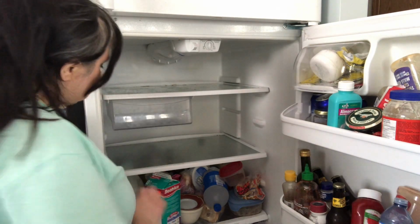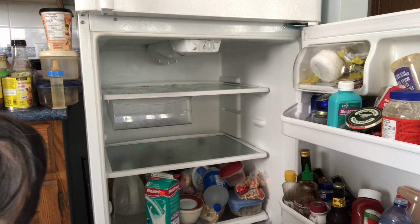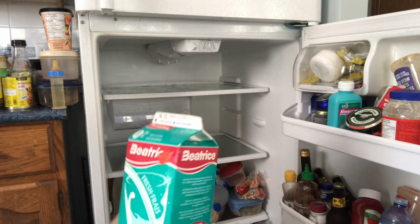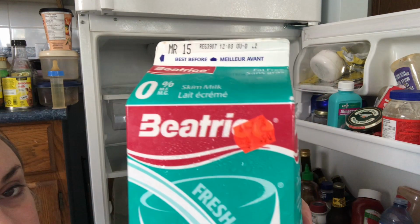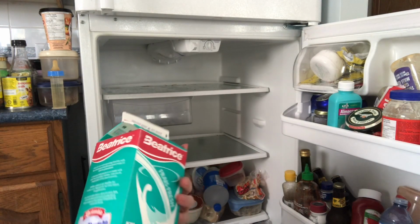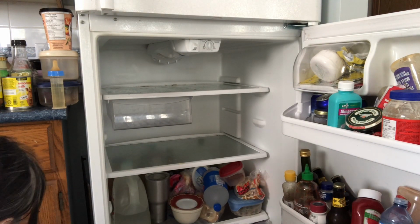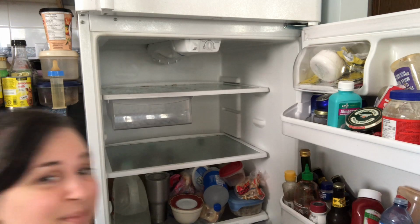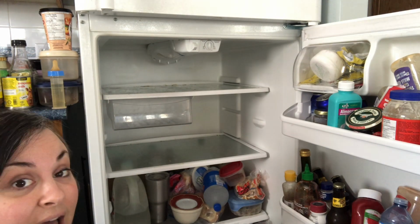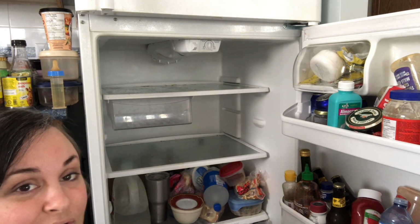Now this drawer is closed too. Alright, onto the bottom shelf. I have some milk here, and as you can see, I got it on clearance for 50 cents, and I froze it. So it's still a bit frozen. I have to let it thaw out a bit longer. But anytime I see milk on clearance, I buy as many as I can fit in my freezer. I freeze them, and when I need milk, I just take it out.